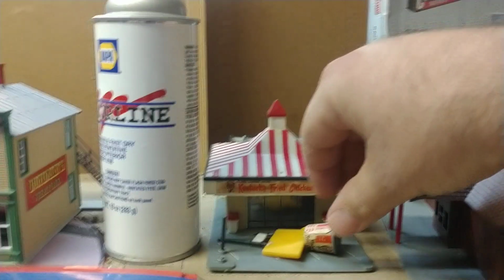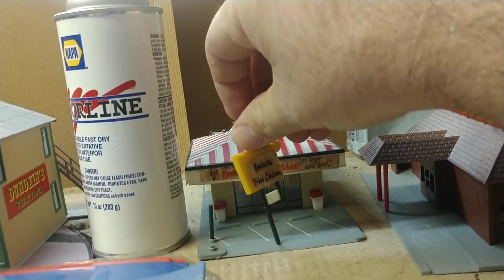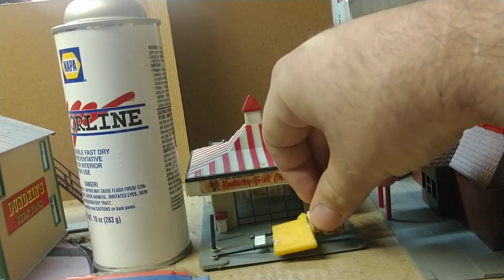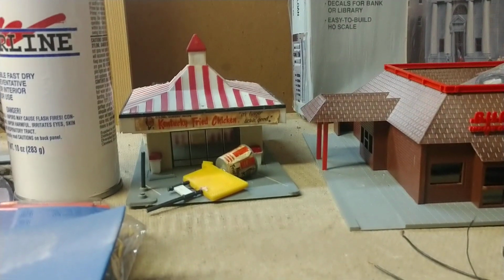This one I found at a little swap meet. All the parts were there. It needs a little bit of cleaning, but I got that for $2. So that was another new buy for the layout.